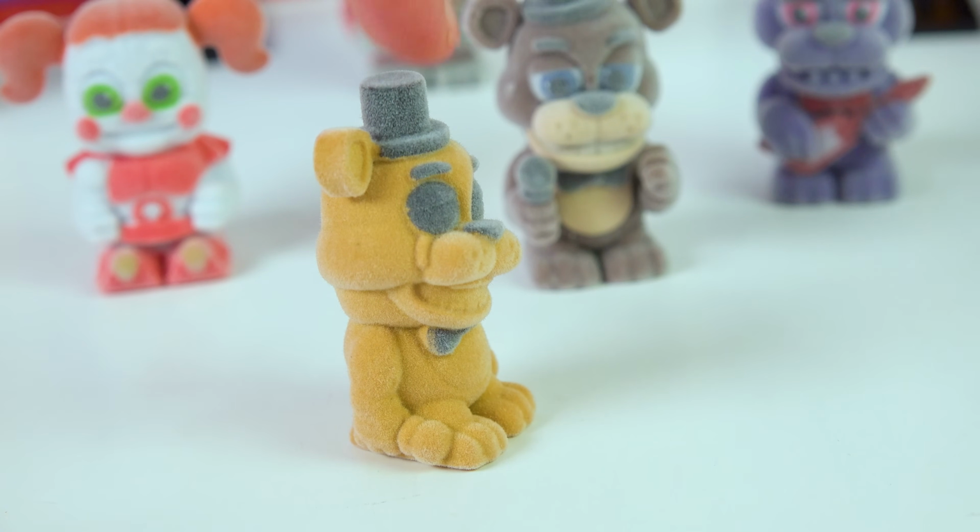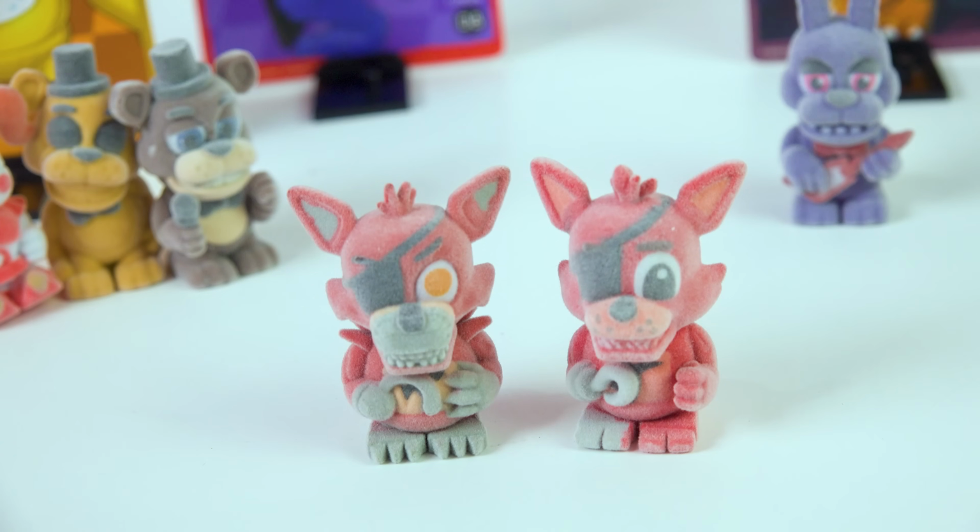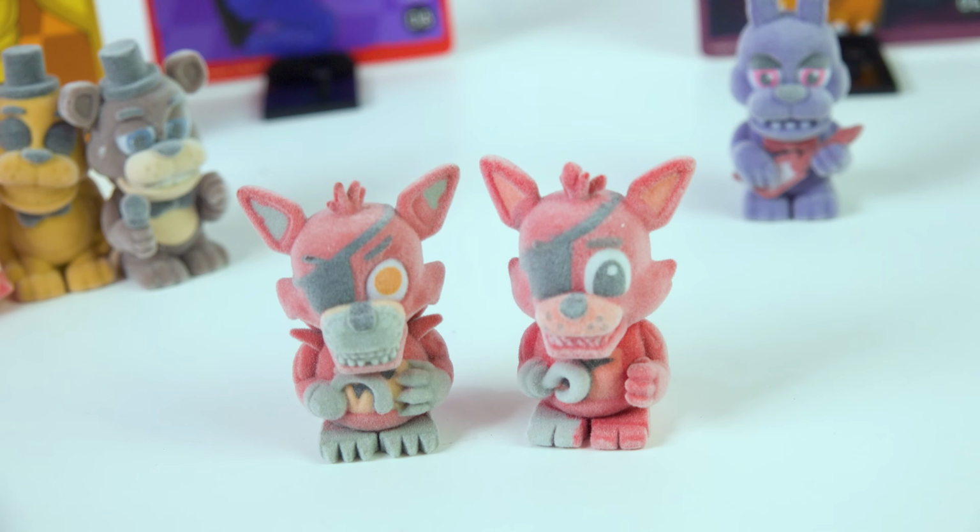Golden Freddy might be one of my favorite Five Nights characters too. I think he might be one of my favorites, like added to the main animatronics. And then I also got another Circus Baby and another Freddy. But let's compare them. Are they doubles or are they different? Let's see if we can find subtle differences like we did with the Foxies.